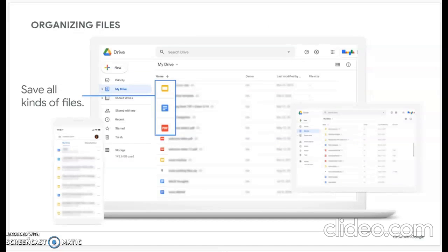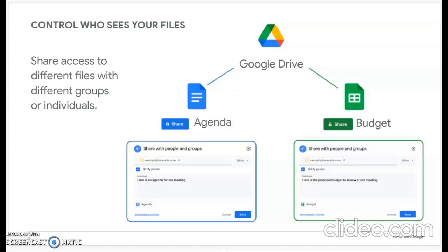As I mentioned earlier, Google Drive is a tool that allows you to save all kinds of files in one secure location. This slide shows a screenshot of my drive that shows saved documents, PDFs, and slides presentations. When you store files in your drive, you can give different people access to different files. For example, you created a draft agenda for a big event and you want everyone on your event committee to have access to the agenda. That's the path I'm showing you on the left side of your screen. But you also have a budget file, and you only want one other person to have access to that. That's the path on the right side of the screen.